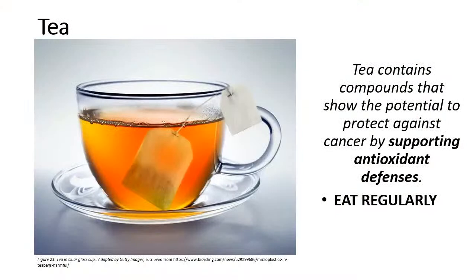Our next food is tea. So, tea contains compounds that show the potential to protect against cancer by supporting antioxidant defenses. This is something you want to include regularly in your diet.